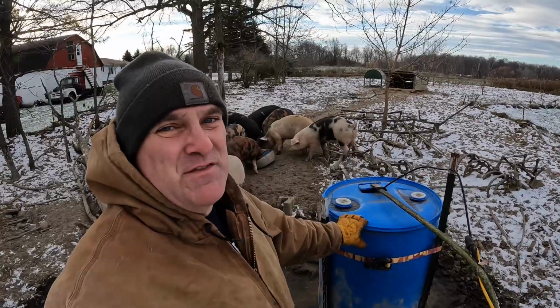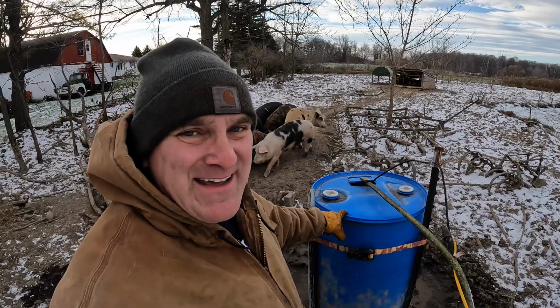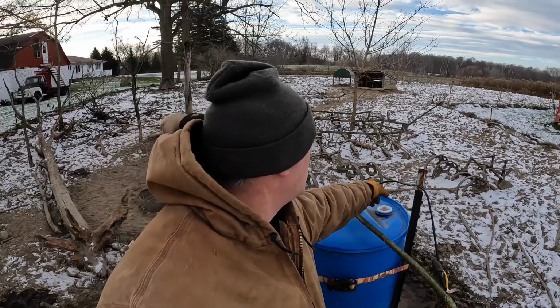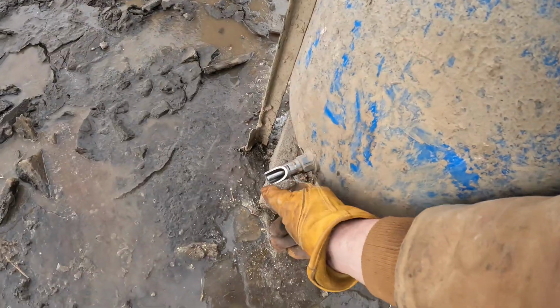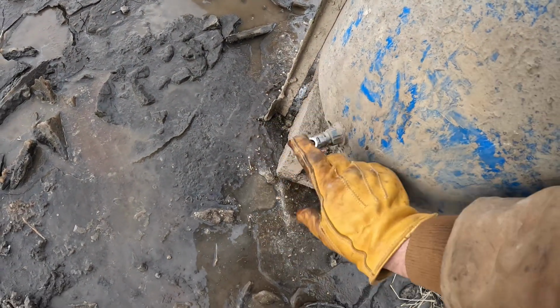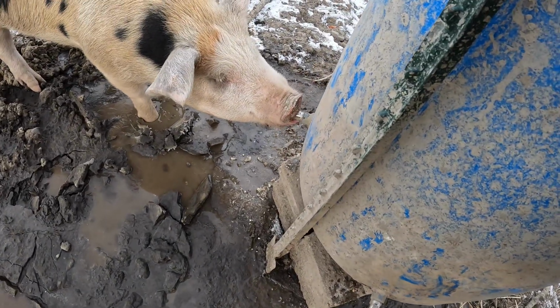To keep this 55-gallon tank unfrozen, thawed, we just drop a 250-watt submersible heater in it. Goes in right here through this little door, and it doesn't freeze up that way. And then for the nipples themselves, when the pigs put their mouths on them, it warms them up enough so that they thaw, and then the pigs drink. It's as simple as that.